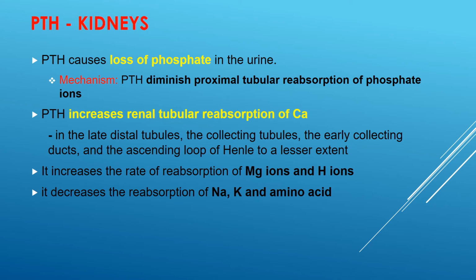So the net effect of parathyroid hormone on the kidney is to increase calcium reabsorption and phosphate loss in the urine. So it decreases the phosphate and increases the calcium in the blood.